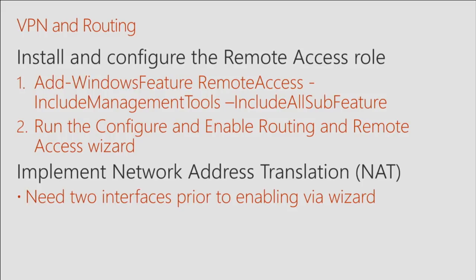You can do it with Add Windows Feature. That does pretty much nothing. Once you've done that, it's there. You then have to run the wizard. Install or configure and enable the routing and remote access wizard. Even for DirectAccess, you have to run that.